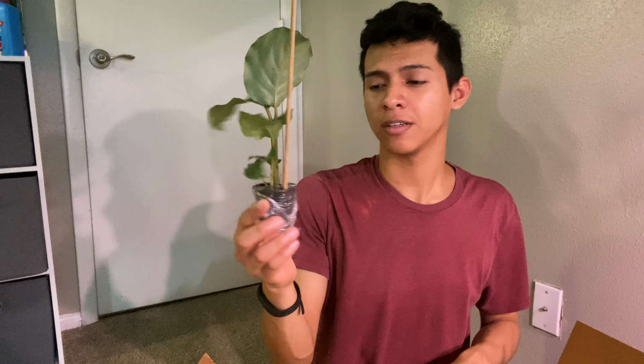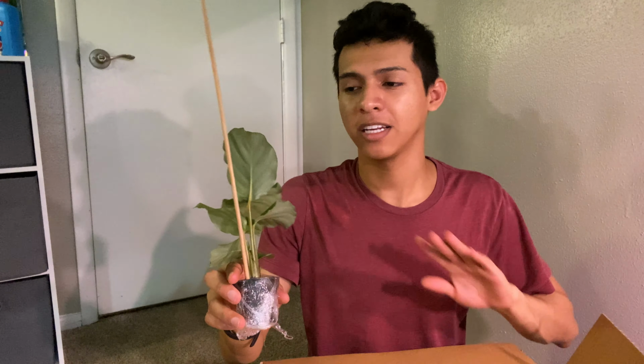I thought these were going to be a little bit bigger, like in a 4-inch pot. They're in a 2-inch pot, but it's fine with the light requirements and fertilizer. These are all the plants that I ended up getting.